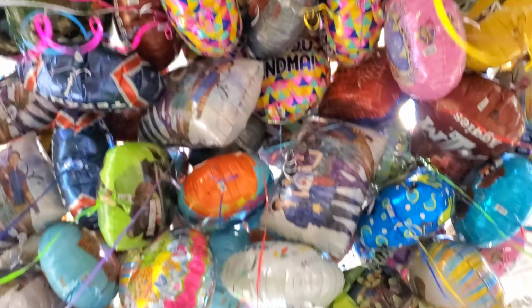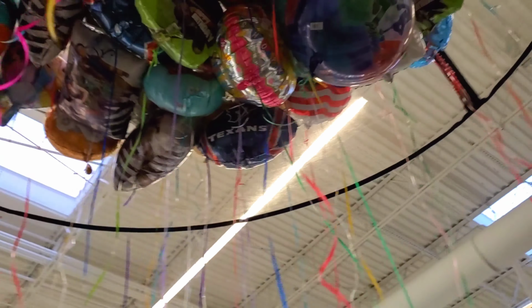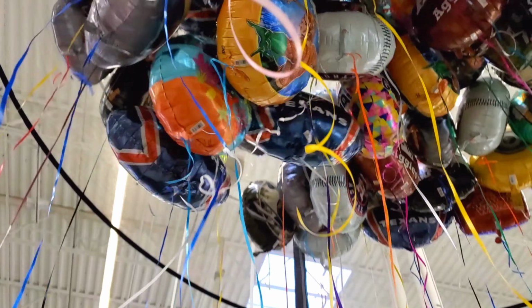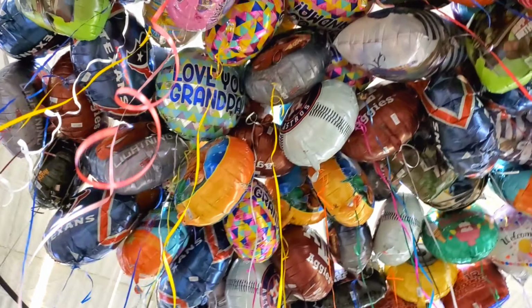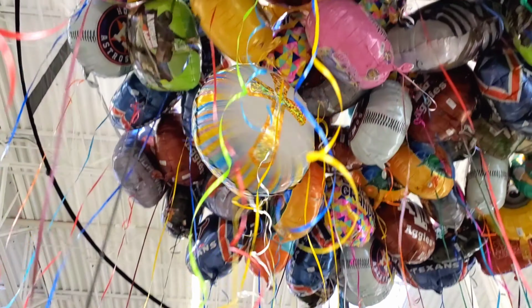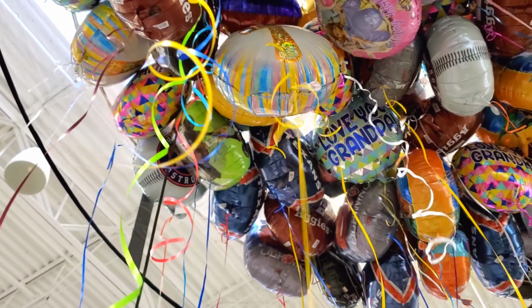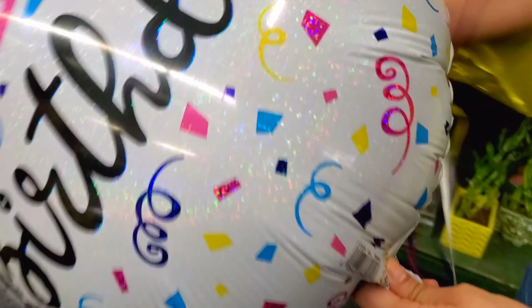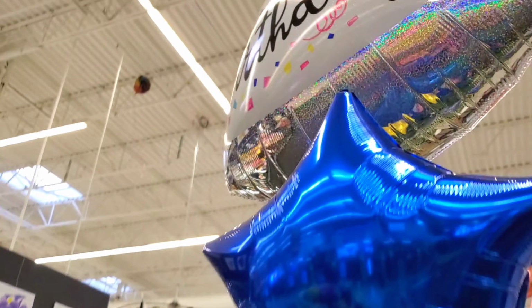Super cute. Look at this PJ mask. Oh, look at this one. This one's an orbs PJ mask. Woohoo! I think that's cute. Oh, look, that one's like a religious one. I guess maybe like for a christening? Oh, yeah, for christening. Cool. Oh, super cute. It's so pretty. Hey, it's holographic. Hey, they have iridescent.